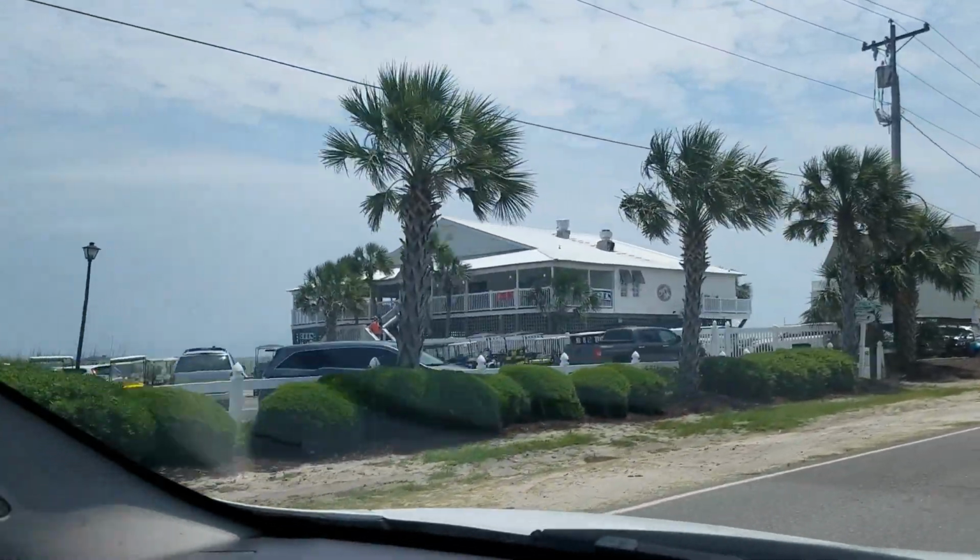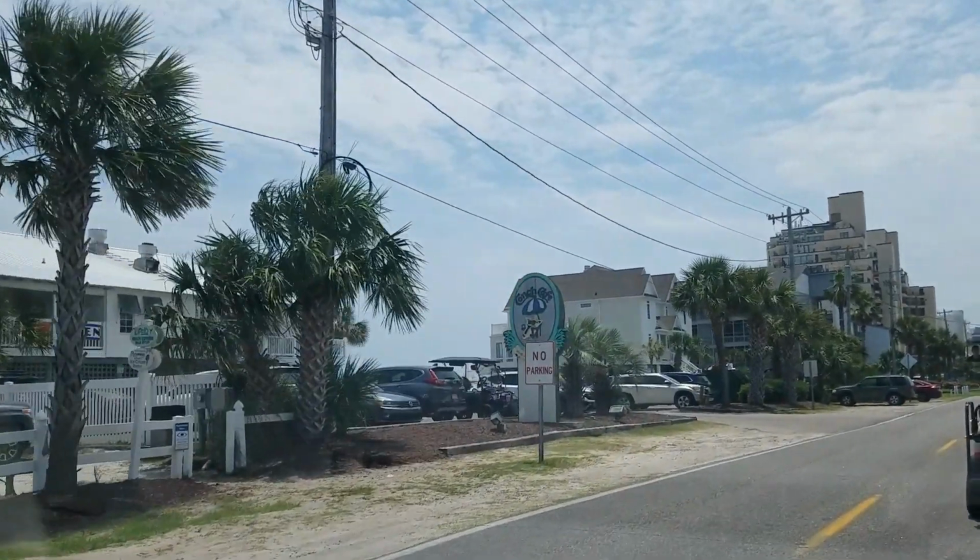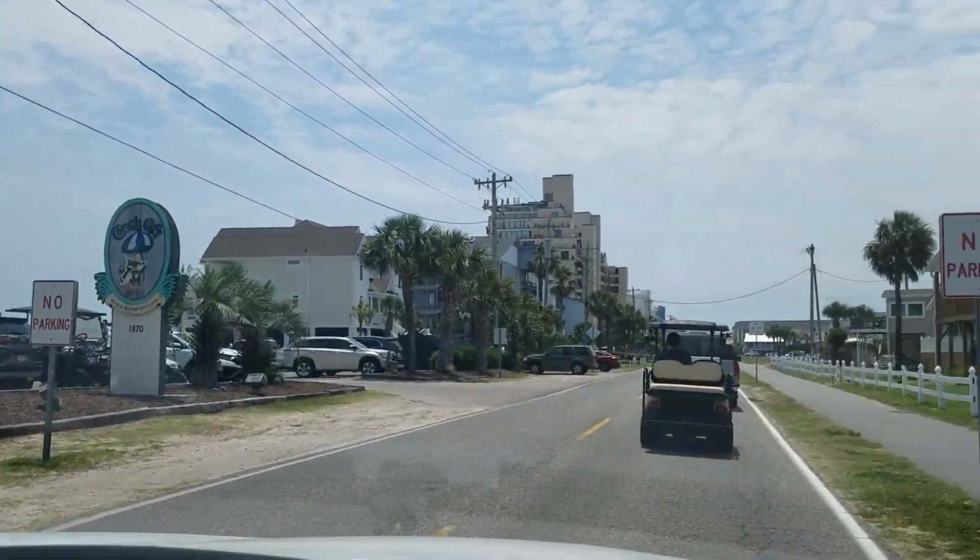There's the popular Conch or Conch Cafe restaurant. I've heard it pronounced several ways. Also, right on the ocean.